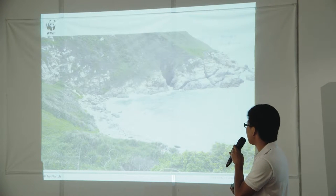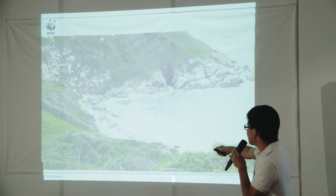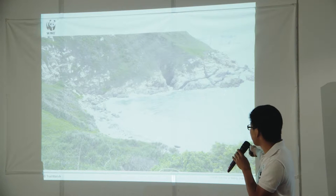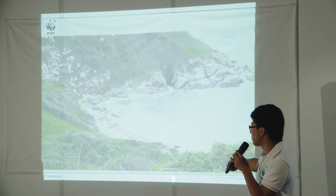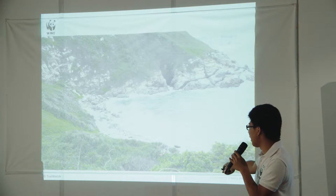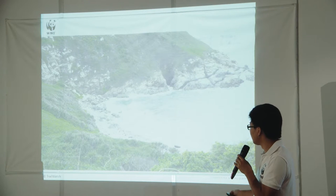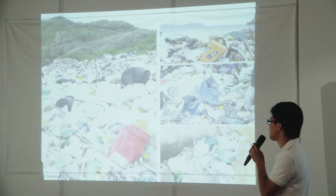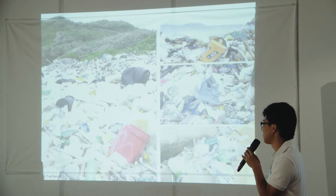So this is how it looks when the wind comes from the east. The waves are very strong. It blows everything from the sea towards the beach. And all over the beach, you can see all the litter. And these are some close-up photos of what's happening in 垃圾灣.